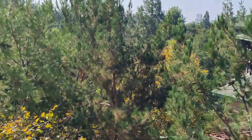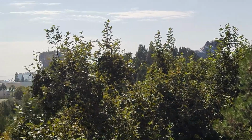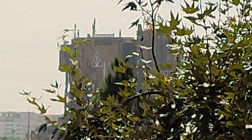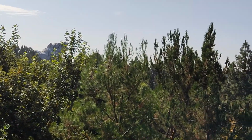Basically, that concludes our room tour. It's so cool. You can hear the people screaming on the ride. And I didn't even notice, but way over there, you can see Mission Breakout. That's crazy. But yeah, that concludes the room tour, guys.